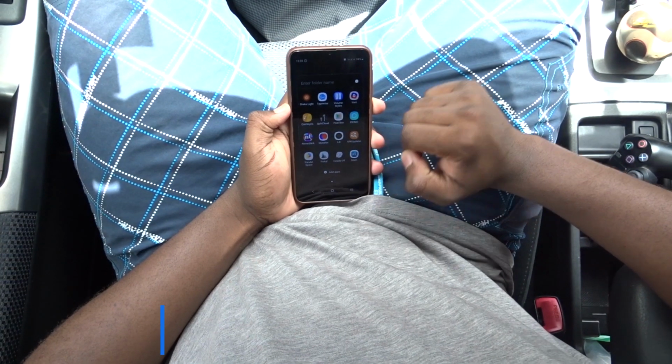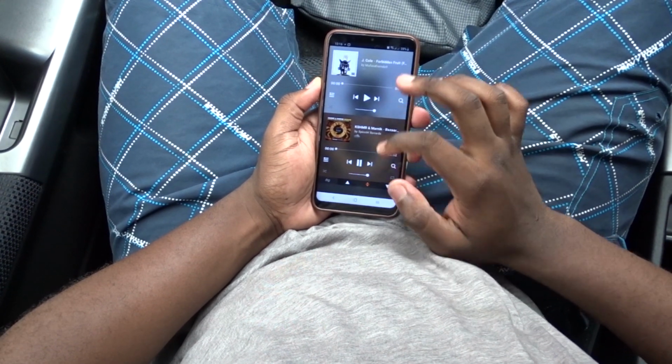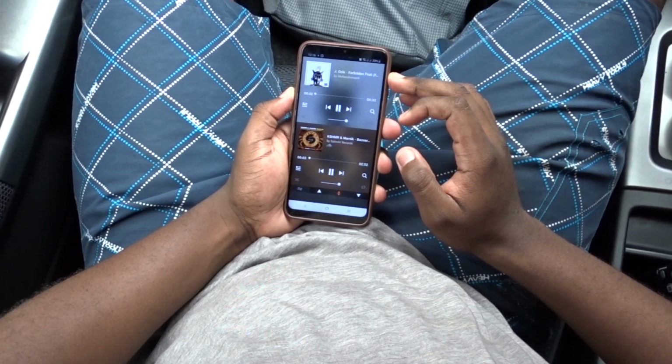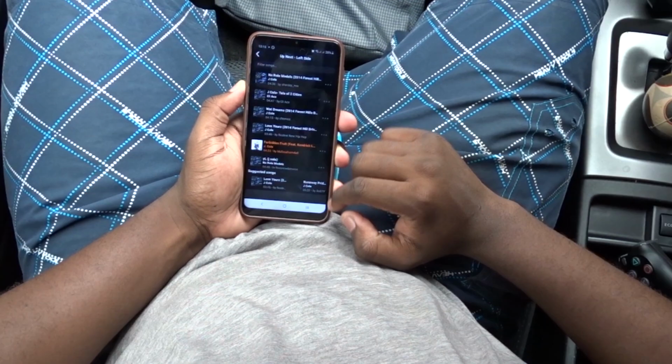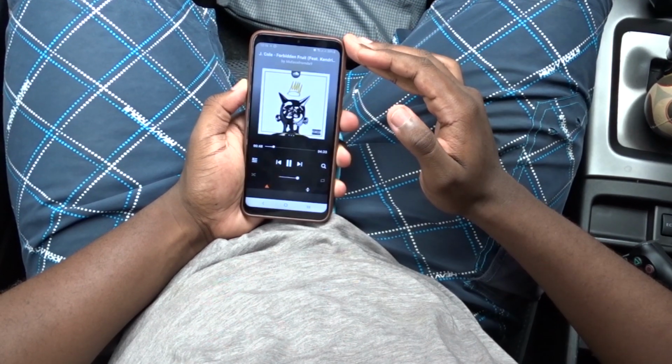The next app is PlayCloud. This is an app that allows you to play 2 songs at the same time. I know, crazy. Now, you might be asking me, where is this going to be useful? And the way I say it, there's 2 ways. 1, it's good for creating those mashups just for fun.